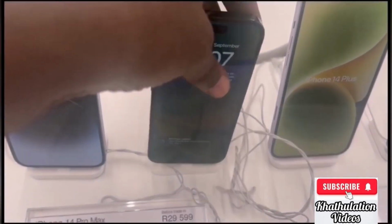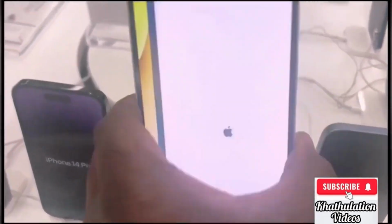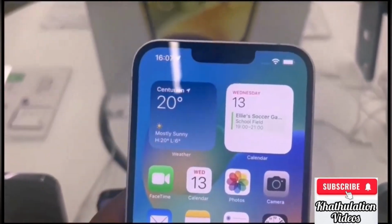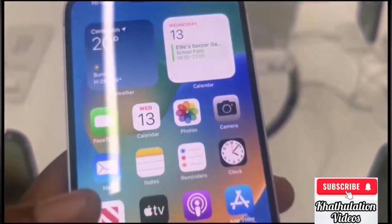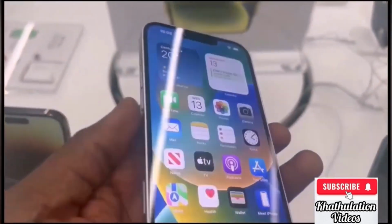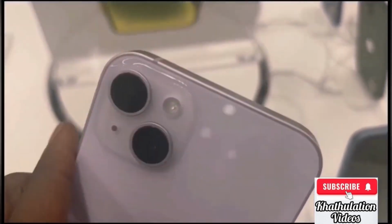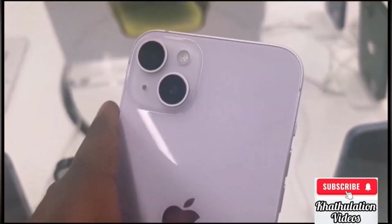And then we have the new one that they released this generation with the iPhone 14. This is the iPhone 14 Plus. If you can remember, it used to be iPhone 14, iPhone 14 Pro, iPhone 14 Pro Max, and then iPhone 14 Mini. So they dropped the Mini and added the Plus. The Plus, as you can see, instead of being a Mini, is bigger than the iPhone 14 Pro. I think it is the same size.